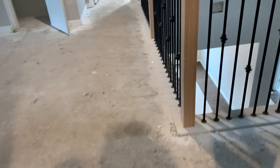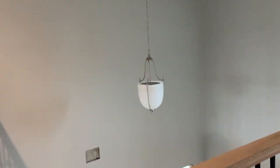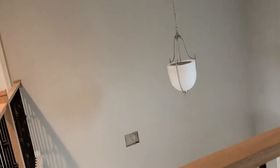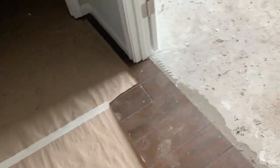All right, let's go ahead and head down. There's the light for the stairs, or the entryway. We just got the standard lights, and I thought they were going to be chrome, but they look to be brushed nickel, so not too bad. And then the tile throughout the hall. I don't think I've shown any of the tile. Maybe a little bit. Oh yeah, we showed a little bit. And that light will be replaced.